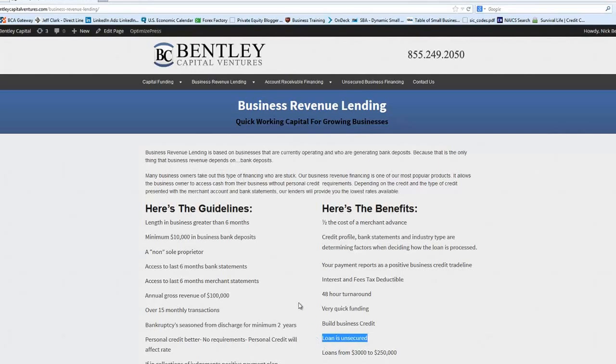So let's talk about how much you're going to get paid with personal credit. Now, a lot of banks, a lot of brokers, a lot of professionals will tell you that personal credit doesn't matter, and that is true. You can get approved for a business revenue loan regardless of your personal credit, but here is where it does come into effect.